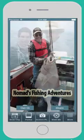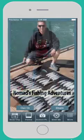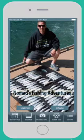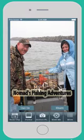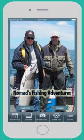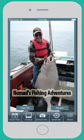instead of only being able to market and keep in contact with maybe 3 to 5% of the people that visit your website, you can have communication and market to 100% of the people that download the mobile application. And it's just absolutely amazing what people can do with these if the mobile application is set up right.